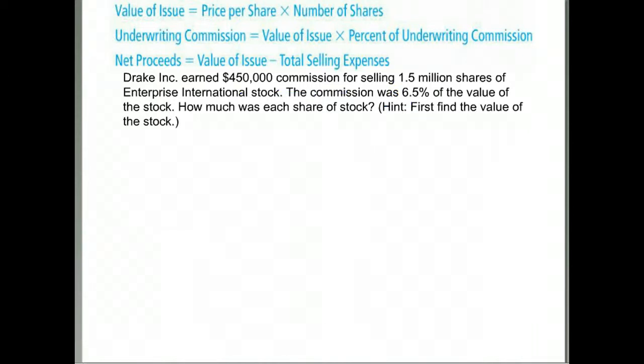Okay, we have one more that's pretty similar to just kind of work through it again, look at the steps. So again, it says Drake Incorporated, this time they earned $450,000 in commission. Okay, this is commission for selling. Here's our number of shares, 1.5 million shares, which is 1. The 1 is your millions, and then you put the 5, whatever follows the decimal, and then finish out with your zeros so that you have 6 after. So 1.5 million would be 1,500,000. Okay, the commission was 6.5%. How much was each share of stock?